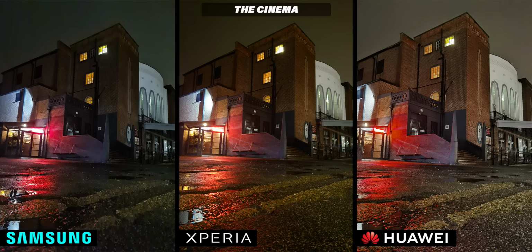So check out these three photos. Now if we start on the left hand side with the Samsung, it's a great bright photo, great detail on the brickwork in the foreground, nice light reflecting off the concrete, which is awesome. That neon light actually there on the side of the building though, is a little bit too overexposed. We can't really make out that it is in fact lettering.